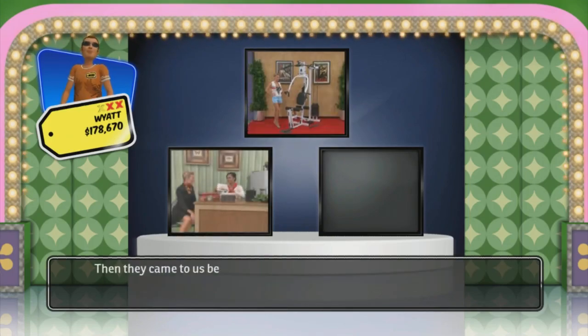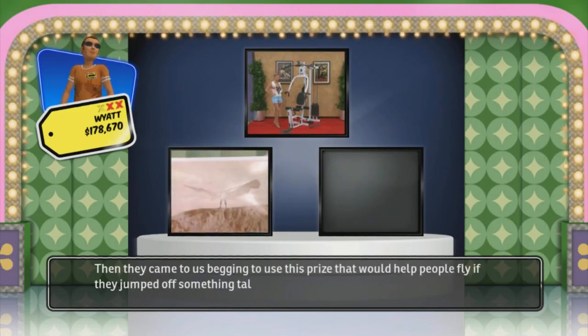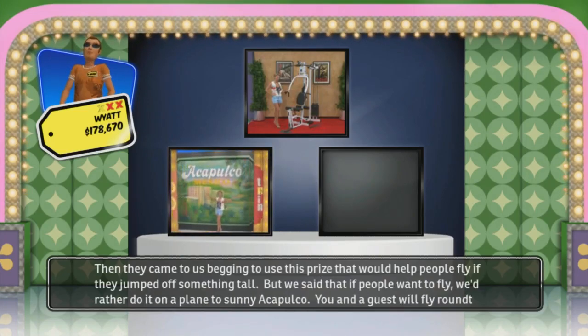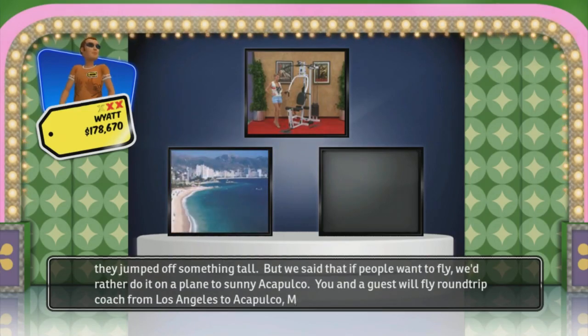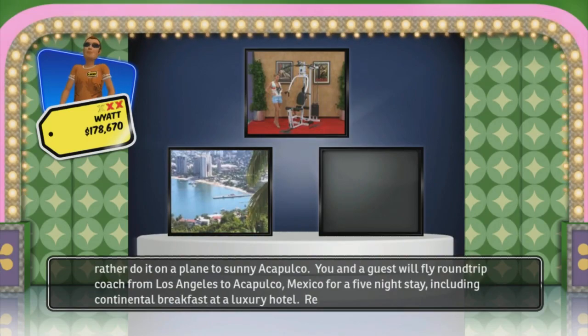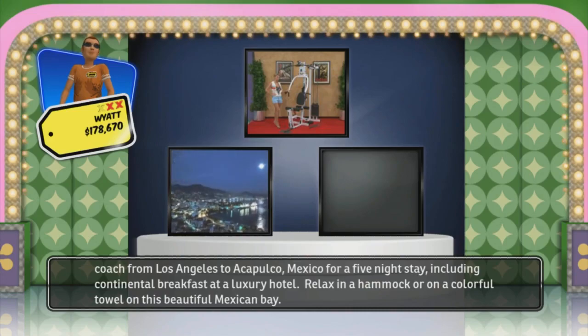Then they came to us begging to use this prize that would help people fly if they jumped off something tall. But we said that if people want to fly, we'd rather do it in a plane. To sunny Acapulco! You and a guest will fly round trip coach from Los Angeles to Acapulco, Mexico for a 5-night stay, including continental breakfast at a luxury hotel. Relax in a hammock or on a colorful towel on this beautiful Mexican bay.